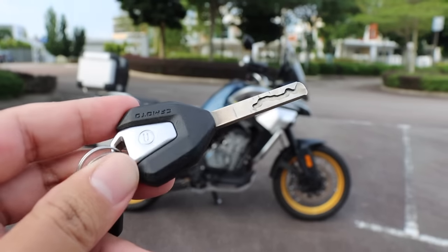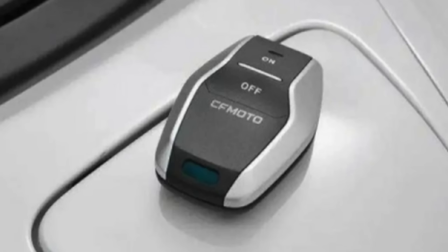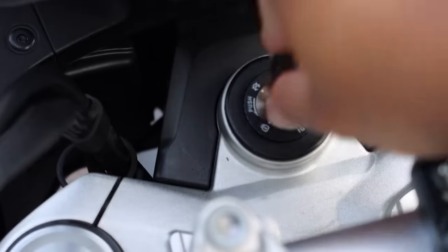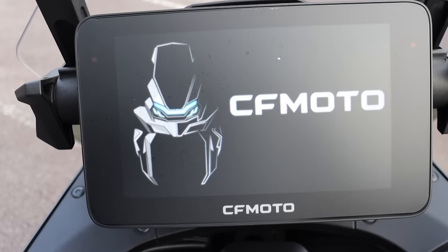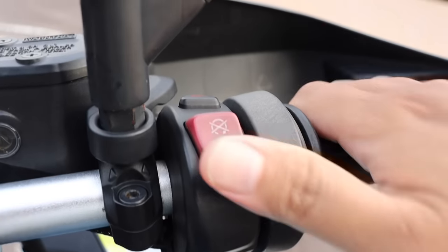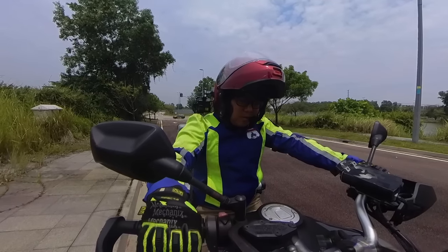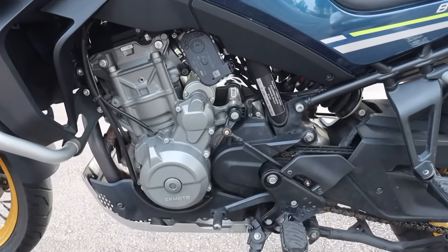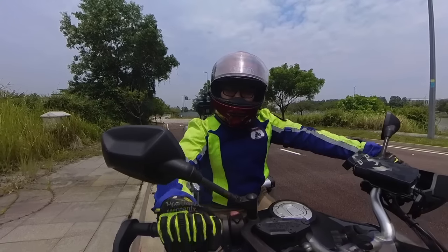Okay, so we're gonna start off the bike. It uses a key. I think in certain countries there's actually an option for you to get a keyless transponder, but for Singapore they only brought in one variation. Okay, so twist the key, and you can see the TFT gauge cluster lighting up with the animation of the 800MT on screen. Push down the ignition button. It has a very throaty exhaust note, quite loud, which I'm not really digging, but you get used to it.